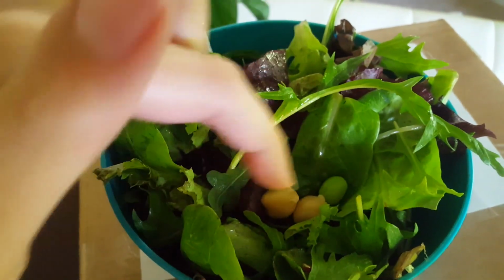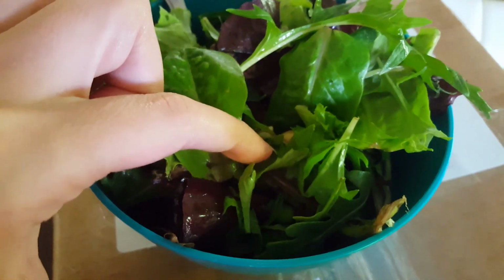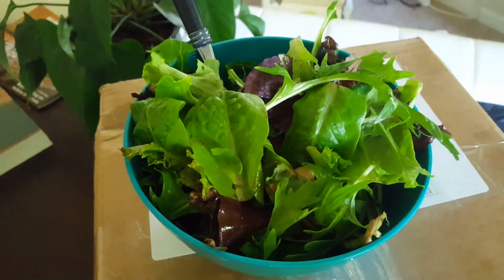And we've got some garbanzo beans and edamame, and I swear there's a lot more of those, and even some cucumber hiding somewhere in here, but it all rolled to the bottom, so who knows? Who knows where it all went?